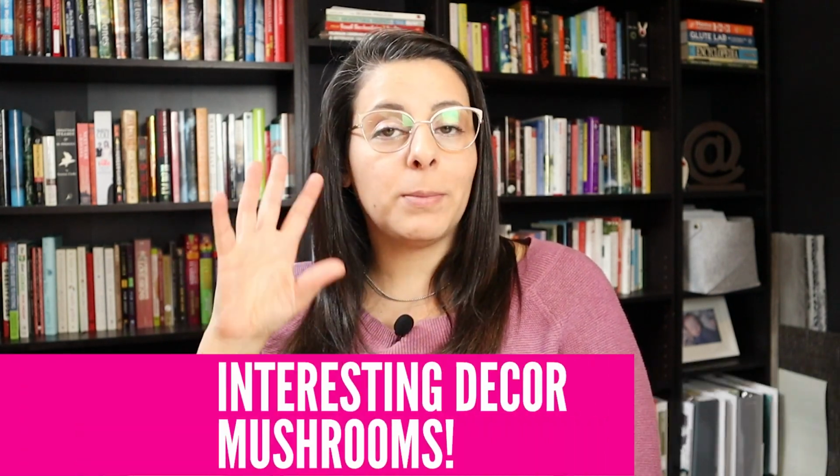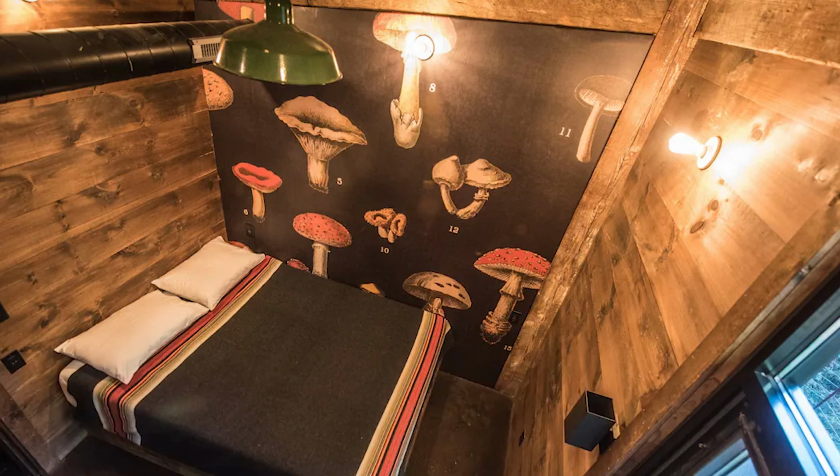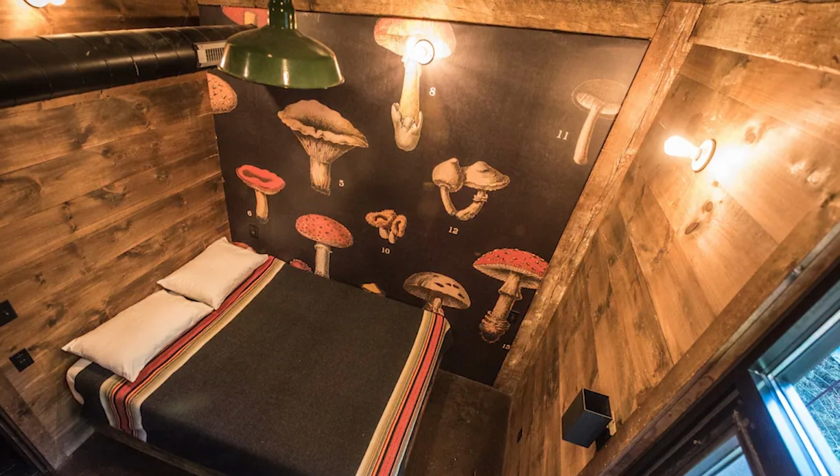Now, this was amazing. It had this wall in it that was, I think, a custom wallpaper with mushrooms on it. And I thought it was really cool. It was like a black background, with a really cool vintage vibe to it. I think it would look really good in a moody academia type of look, because they were all labeled with whatever type of fungi they were. I know that was super juicy.